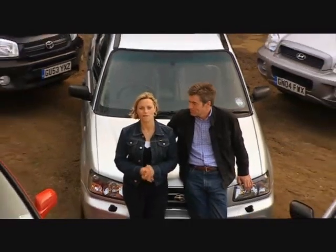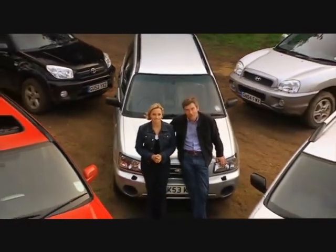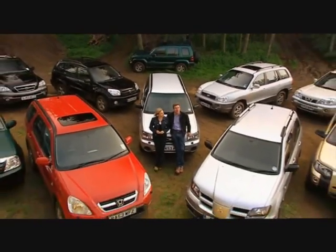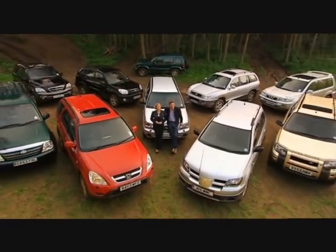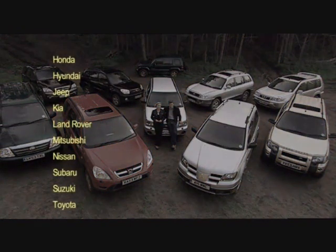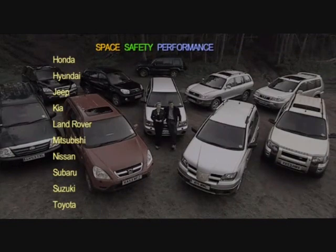Best family 4x4 for under 20 grand. We've assembled 10 strong contenders, and first up in our whittling down process is some point scoring. We'll be marking them in 4 different categories, awarding a maximum of 5 points in each. Only the highest scoring 4 cars will go through.